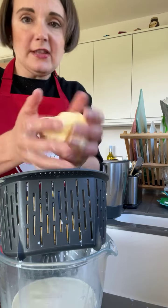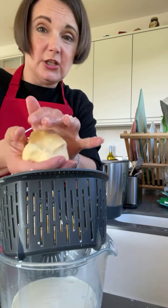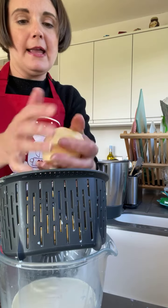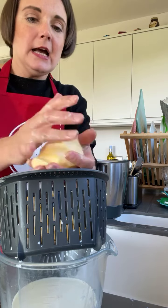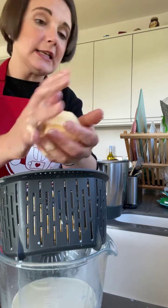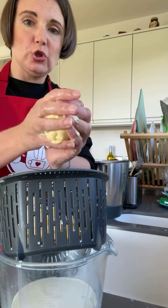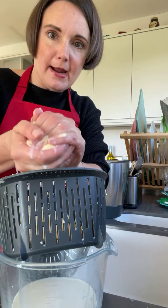Don't throw this away because you can use this. It makes fantastic, you can put it in cakes. In fact, you can drink it in your coffee, put it on your cereal, but it makes fantastic scones. It will make great cakes. You can make soda bread using it. There's all sorts of things that you can use with that buttermilk, so do not waste it. Put it in the fridge and then use it. Great, makes great American pancakes as well.